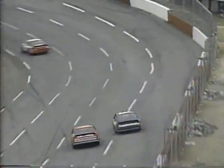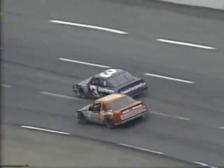Rob Moroso, it appears, is going to win this race. We're watching the battle for second between Tommy Ellis and Dale Earnhardt. This is the battle for second with Harry Gant eliminated from the race because of the black flag. Here they come down off of corner number 4. Rob Moroso is going to win the Goodwrench 200. The battle for second, no, it's won by Dale Earnhardt, I believe. I think it was by a foot or so.